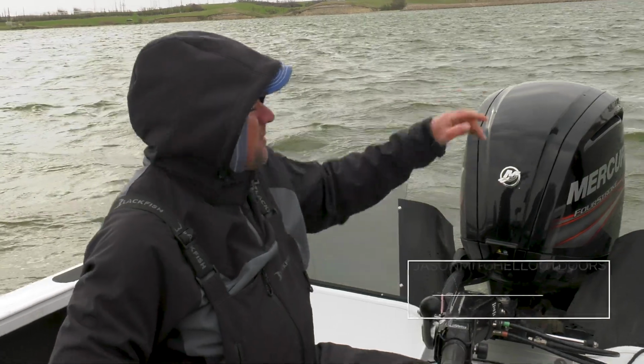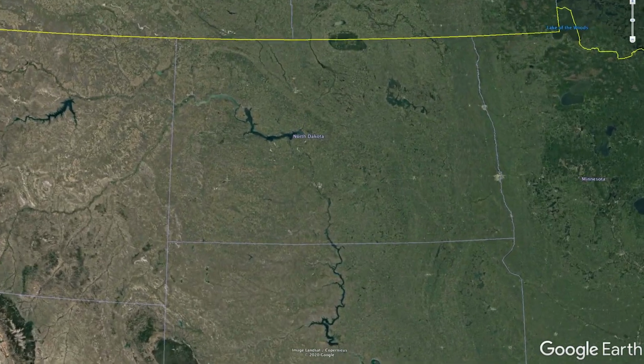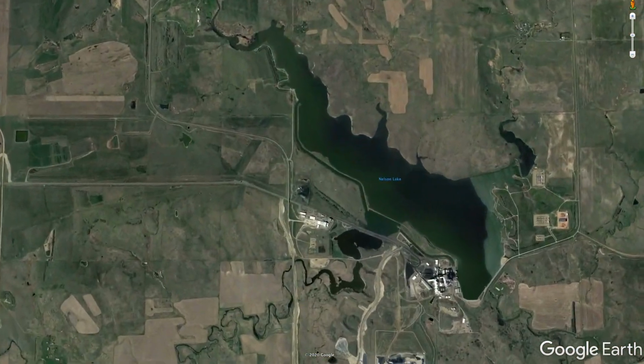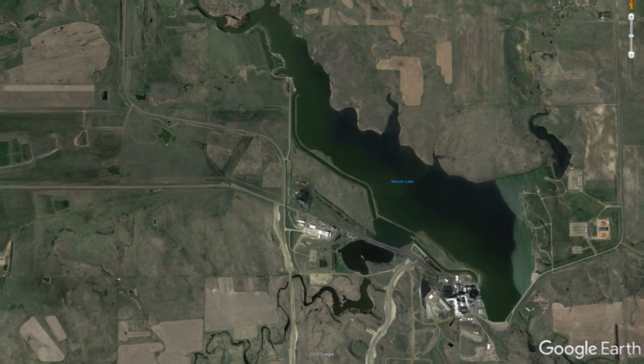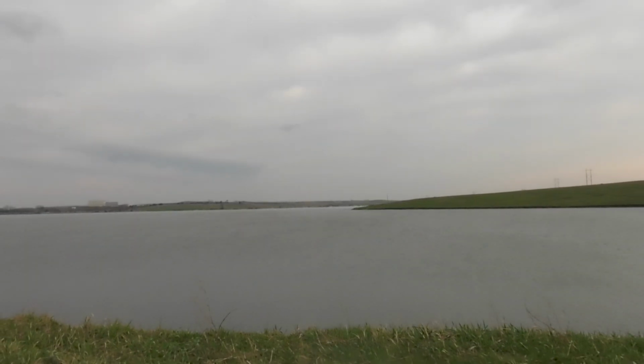You can hear the noise behind me here. We're doing something a little different. I guess I consider it somewhat exotic. We're on Nelson Lake here in western North Dakota. Nelson Lake is the only warm water discharge, and so this lake stays open all winter. If you wanted to, you could come out here on a nice day in January and fish this lake.